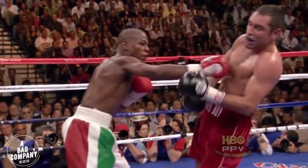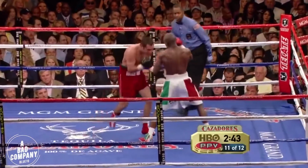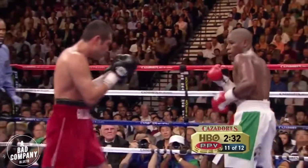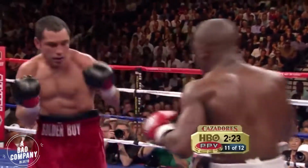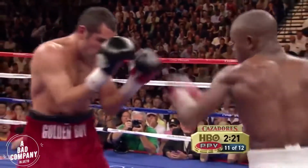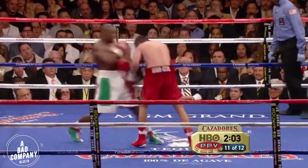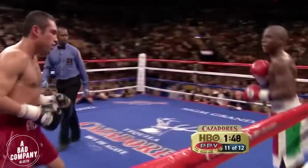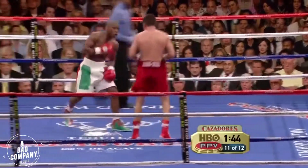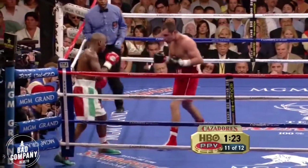Here you see Floyd landing a right hand at the end of the round. He has been saying all along that De La Hoya would fade down the stretch, but it was Vargas who was tiring that night. Right hand pot shots for Mayweather. Himself open for Mayweather's counters. Oscar's getting tired. Right hand, Mayweather skipping away along the ropes, hammers Oscar with the right hand in the center of the ring. Most effective punch he's had tonight.